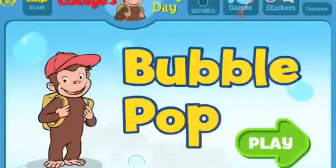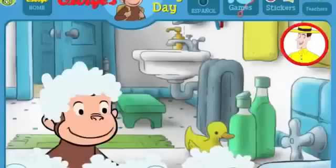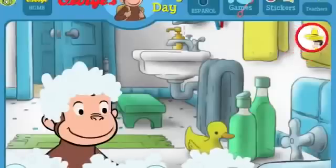Bubble pop. Click the green button to start. Do you have a microphone? No. The best thing about bath time is bubbles. Click on a bubble to pop it. Count the bubbles that you pop.